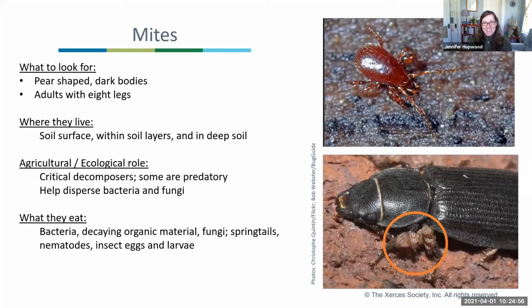So to start out with mites, this is a group that has 8 legs, and they're very small, but they are visible to the naked eye. So from here on out, everything should be pretty visible. And mites have pear-shaped bodies and often have darker coloration. They're among the most diverse group of animals in the soil and often are very, very abundant. Mites are super decomposers. They are really essential for breaking down organic materials into bits that are used by bacteria. And there's also a group of mites, the mesostigmata mites, that are predatory. And those mites feed on small insect eggs or smaller soil life like springtails and nematodes.